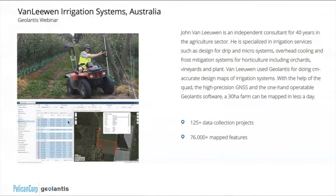That's not in our industry. So this company is doing planning for irrigation systems, like here somewhere where they have olives. I think, yeah, that's olives. So they are planning irrigation systems, and they are using Geolantis again with this offline capability, with this satellite-based augmentation.